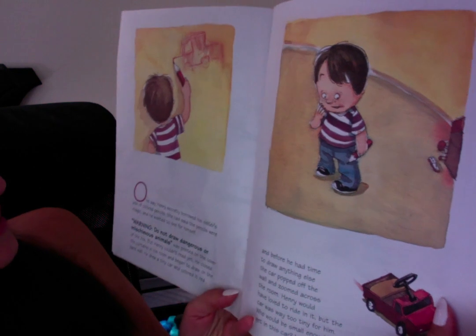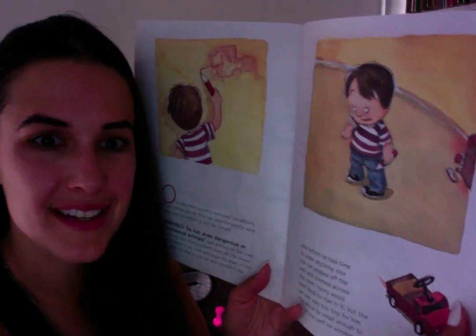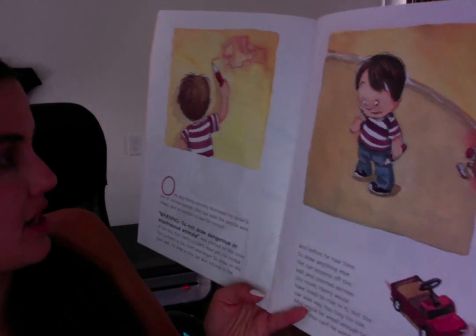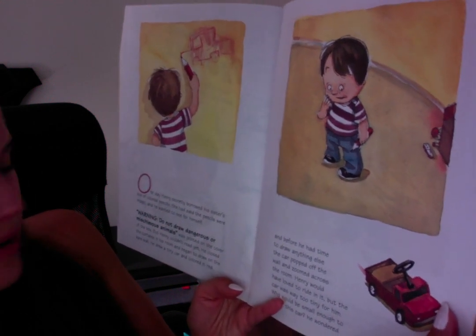One day, Henry secretly borrowed his sister's box of colored pencils. She had said the pencils were magic, and he wanted to see for himself. "Warning, do not draw dangerous or mischievous animals," was printed on the cover of the box. But Henry couldn't read yet. He closed the curtains in his room and began to draw on the bare wall.